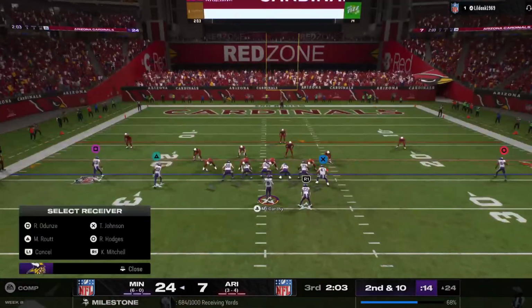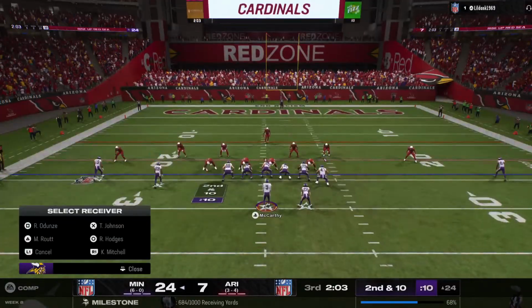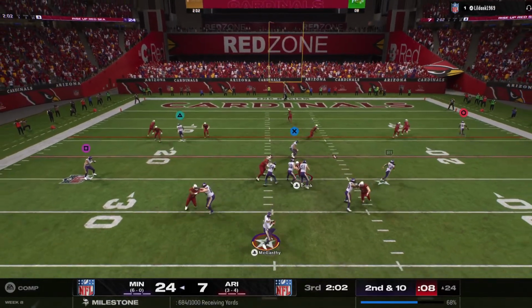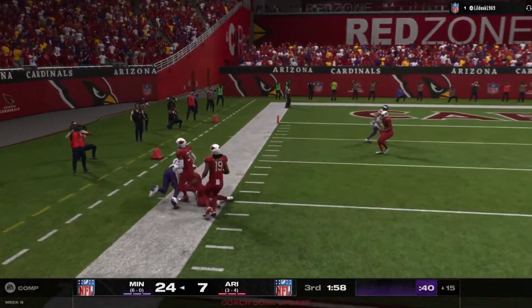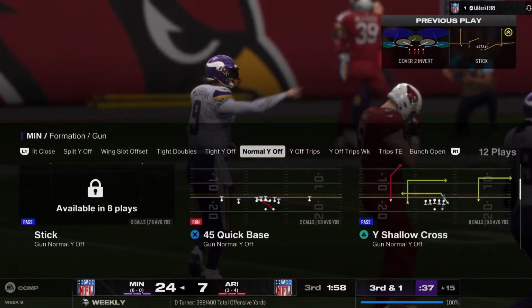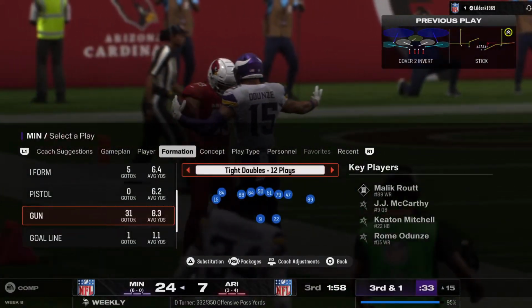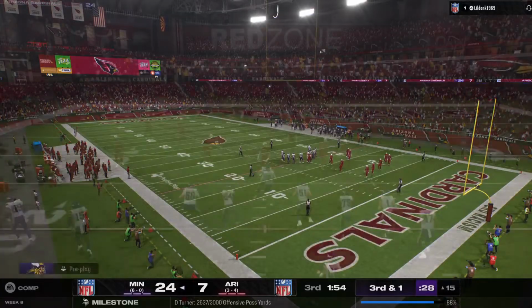No dice on that prior pass. Here's 2nd down. 18 Raptors. 18 Raptors. Go. Operating from the gun, it's McCarthy. Has the connection to Adunze. And able to get this down to the 15 before going out. I really like the timing of that screen call to the perimeter. Get the ball in space to operate and turns into a nice gain.